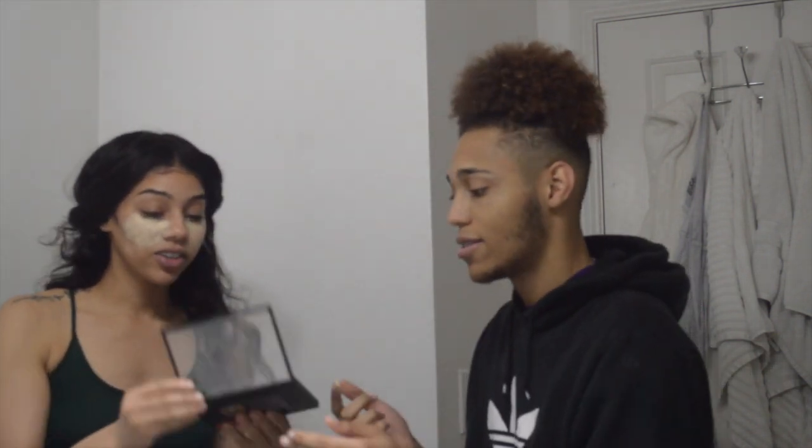I'm trying to do what I can remember, and this is, what is this called? So this is the older version of it, but it's the Anastasia Contour Cream Kit in Medium, and he's taking these two colors right here to help me out.